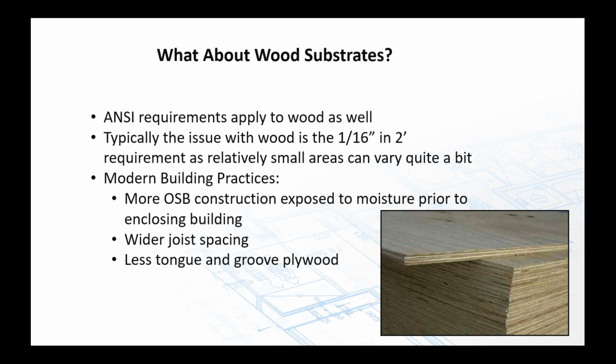It oftentimes doesn't feel like they're paying more attention to detail for you as we move forward in time with construction practices. They're always wanting to push the joists out a little bit further, and value engineer the type of products that they're going to put down to create their decking. And these products can be reactive to moisture.